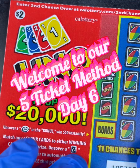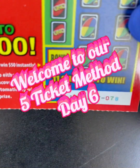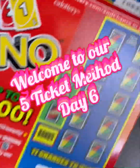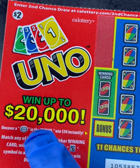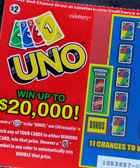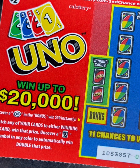And today I have 5 $2 Uno tickets. This ticket starts on 74 to 78. Let's see if we could find some wins. 5 ticket method. To win here, we could win up to $20,000. It would be nice if we could find the $50 symbol in the bonus to win $50 automatically. It's a matching game, and if we uncover an Uno symbol in any color, it will double the prize. All right, so let's go.